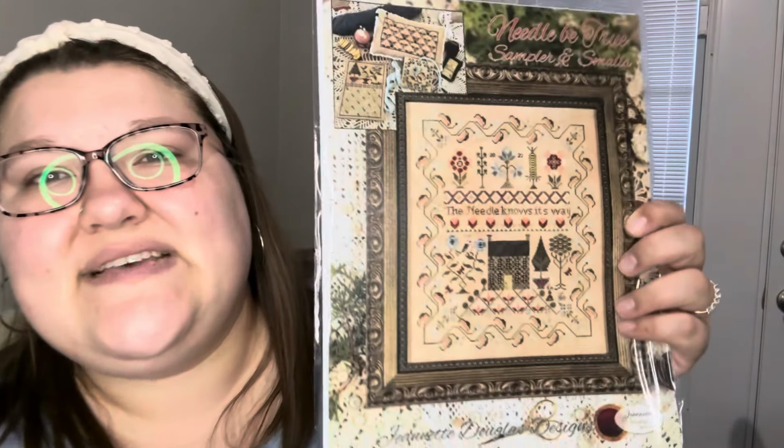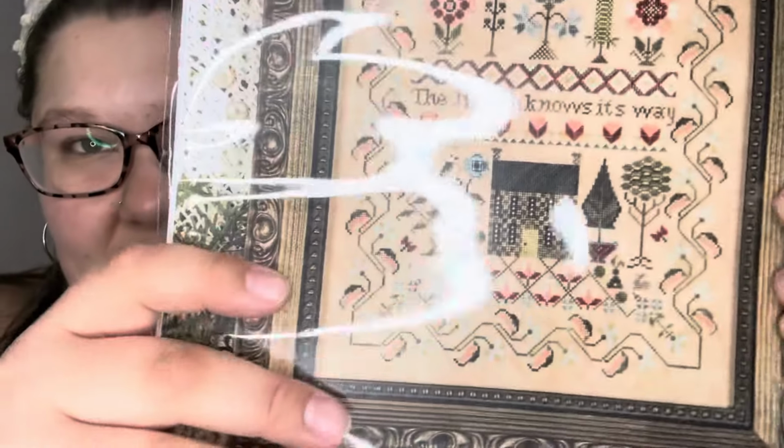All right, just 2 more designers to get through. Okay, so the next we have Jeanette Douglas Designs. So this one is Needle Be True Sampler and Small. So it comes with this sampler here.